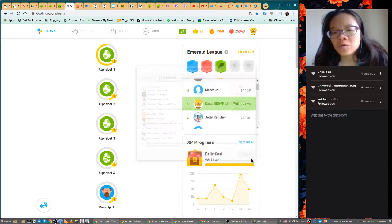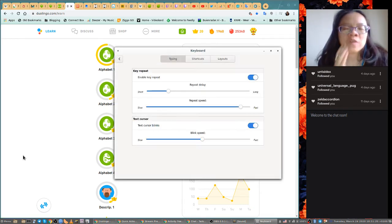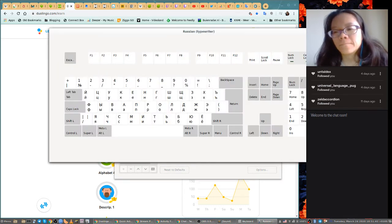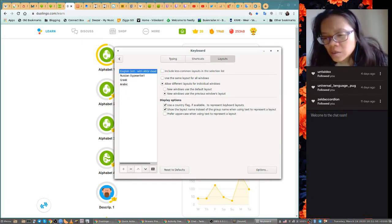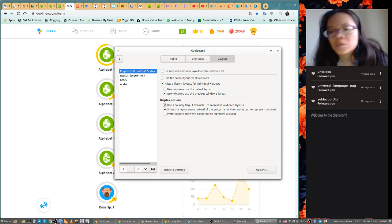But I think on the normal Linux keyboard layout, I can only add a certain number of layouts before it tells me. I think the maximum might have been 5. That is my maximum. I can't add more than like 4 here. I got the English, Russian, Greek, Arabic. It's a pain because I had Turkish as well at some point, but maybe I can add Turkish on this one.